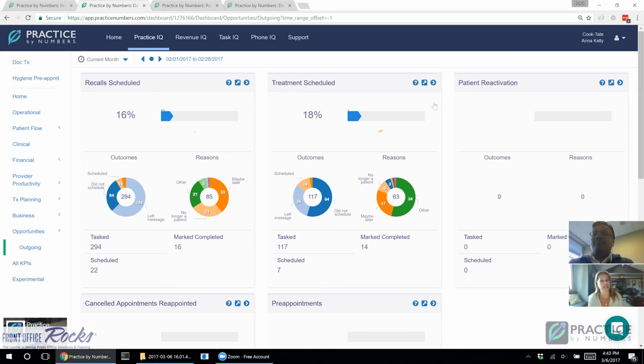Exactly. And if your team knows that they can be tracked, they're going to be more active or more excited about being able to make the calls, and especially when they can convert these patients to actually scheduling. So we're hoping that this part of Practice by Numbers can show you how you can get more treatment into your schedule. And if you need protocol suggestions, reach out to myself at Front Office Rocks or to Rohit. We can give you suggestions and ideas of how to implement this easily in your practice.